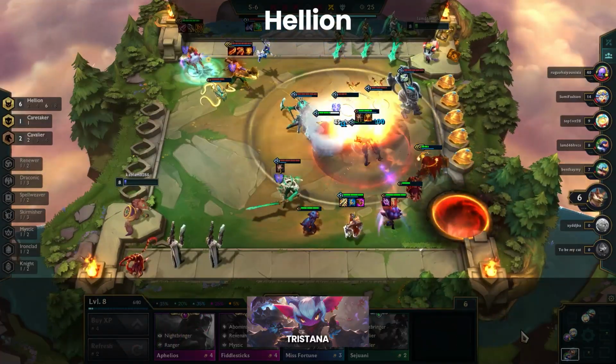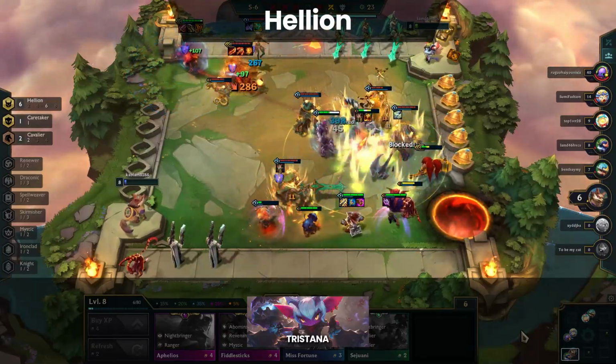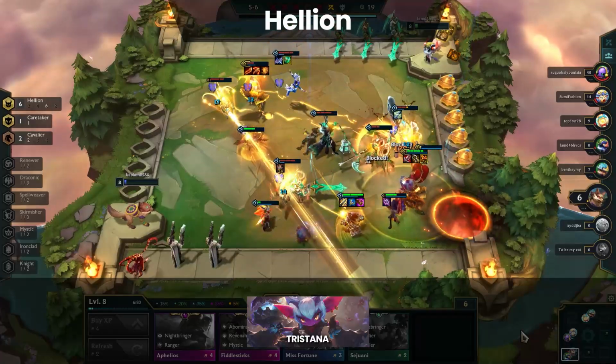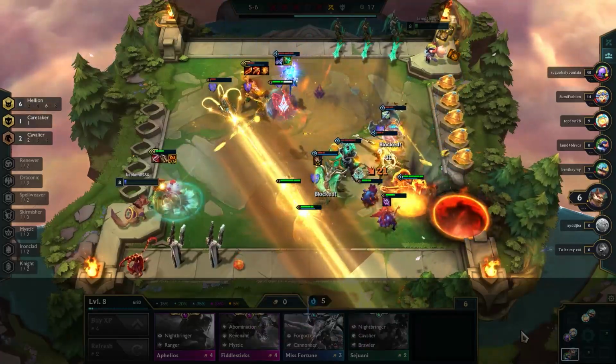But also, let's be real for a moment. How many times have they nerfed Tristana and she's still relevant? So even with additional nerfs, we're going to play it safe and say they're still going to do well.